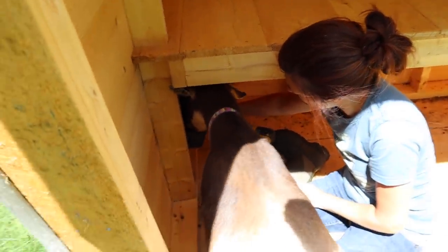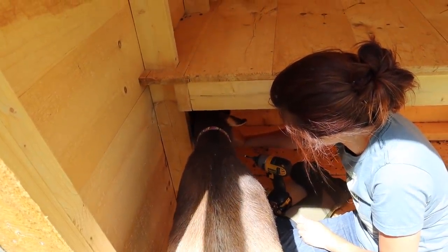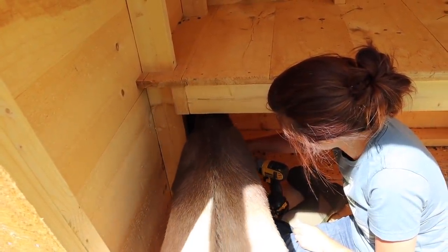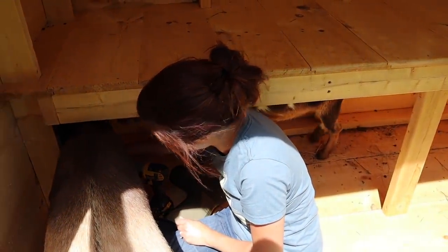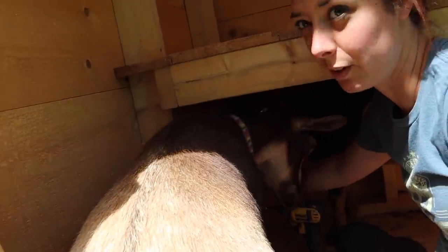Is that the right height, Willow? Yeah. I'll just stick it closer this way. Yeah, that works. Perfect. Can you move? Little Pete's going to check it out for you now, too. That's a perfect height, but I just need to be able to get the screw in.